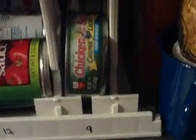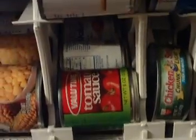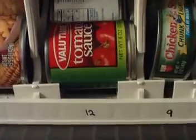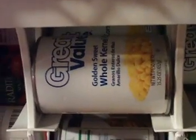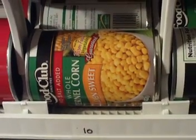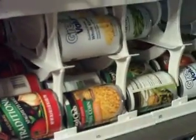But I can come in here easily and see tuna is full. There's none that will fit in there, so I have 9. So I don't have to take them all out and count them. The tomato sauce, it's full. I have 12 of them right now. The hominy, I don't have as many, and carrots. If I want to see my corn, I know for sure I have 10 sitting there. So when I do inventory, it makes it a lot easier. The pasta sauce, spaghetti sauce, it's full. I know that there's 9 of them there. So this is one of the tools that we use to get us a little organized.